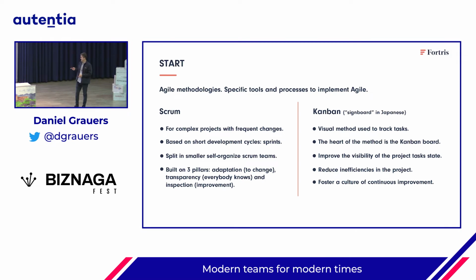And here is a big difference with Kanban. It is based on what I said, iteration. Short development cycles, named sprints. You could split your team in time. You're going to split it into small self-organized teams. That is quite important to scale. We will see it later.